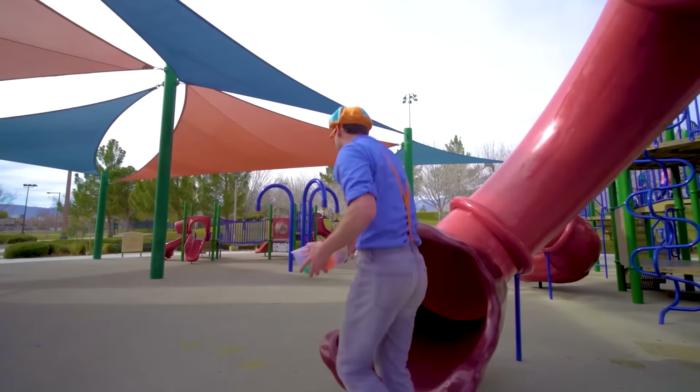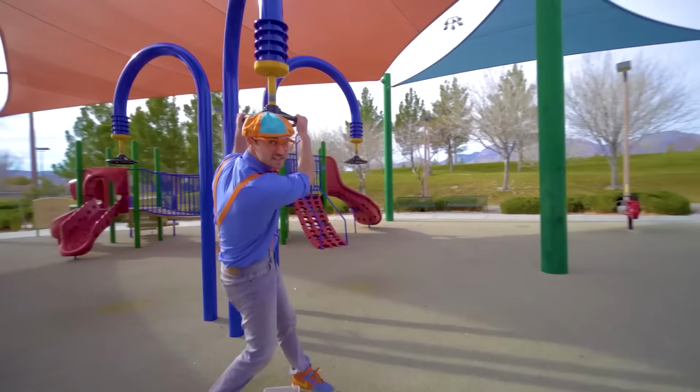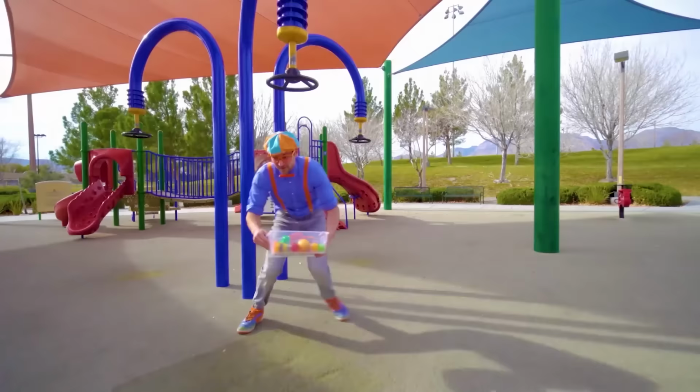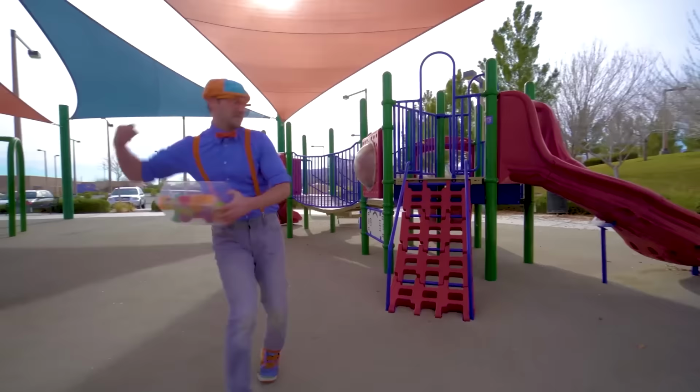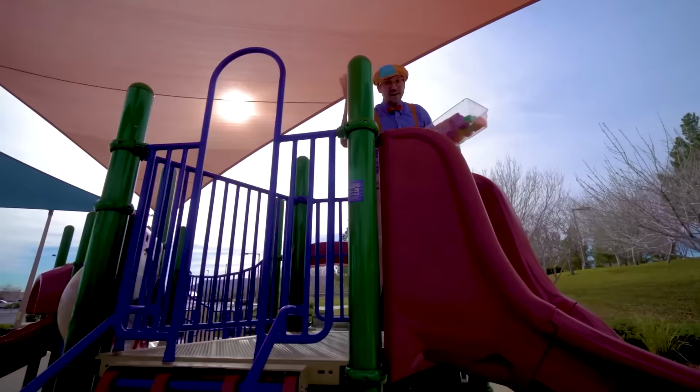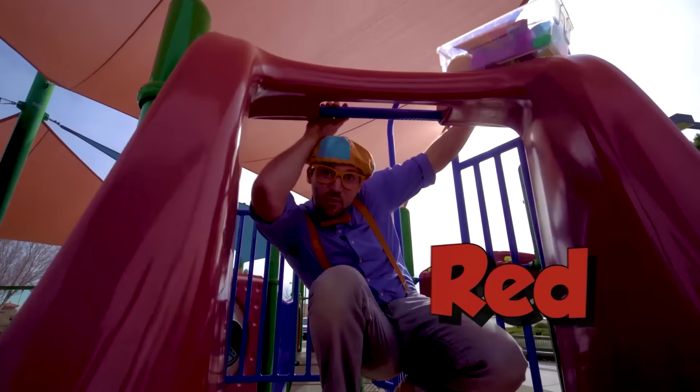Whoa. What is this? Looks like a steering wheel. Whoa. I am so dizzy. Okay, let's go see what else we can find. Woo! Look at this. Looks like a staircase. Hello! Ooh, another slide. Yeah, and it's the color red. All right, here I come.